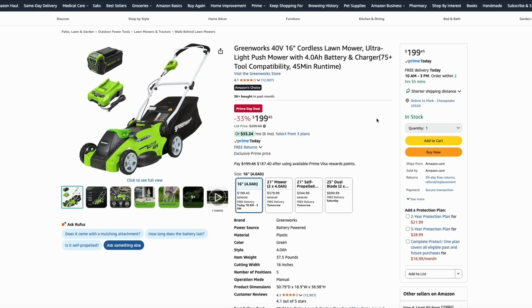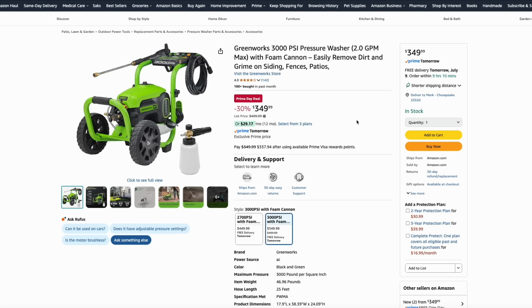And then here's the cheapest option. This is the push mower. You're getting a 4 amp hour battery and charger with this one. It's ultra light, ultra portable, and this is just $200. Greenworks also has their pressure washers on sale. Here's the 3000 PSI version, 2 gallons per minute. You're getting the foam cannon and a nice wheeled cart, and this is $350.